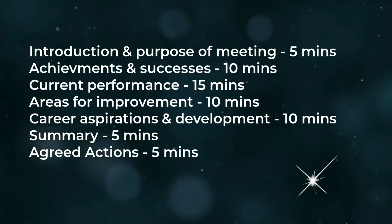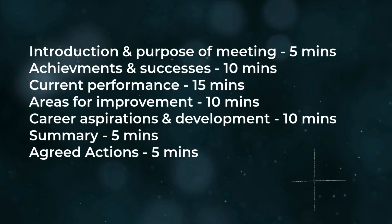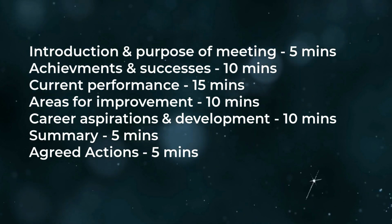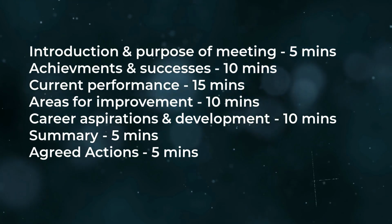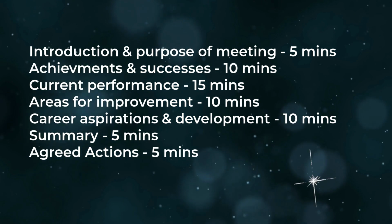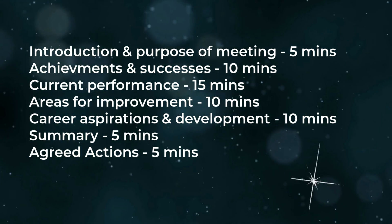Let's quickly run through the agenda. Introduction and purpose of the meeting, 5 minutes. Achievements and successes, 10 minutes. Current performance, 5 minutes. Areas for improvement, 10 minutes. Career aspirations and development, 10 minutes. Summary, 5 minutes. And then agreed actions, 5 minutes.